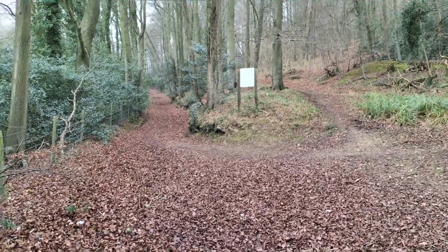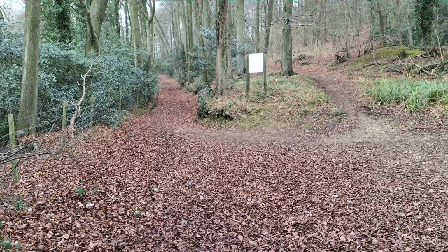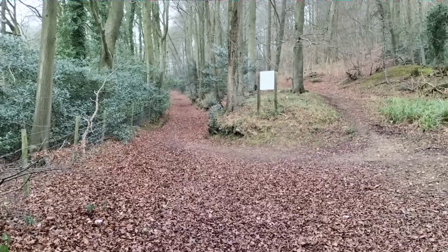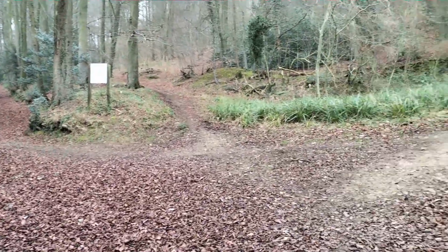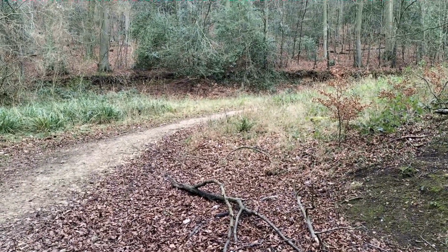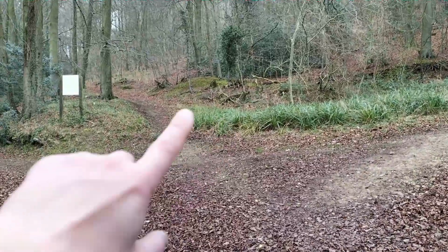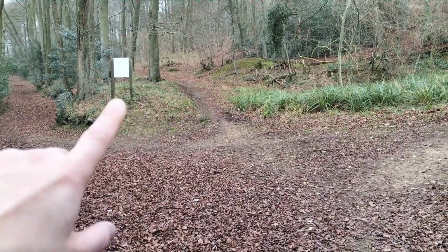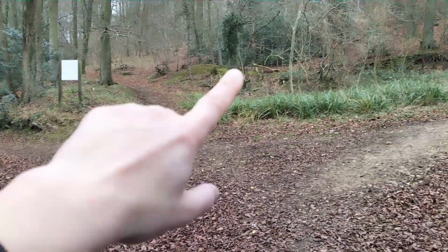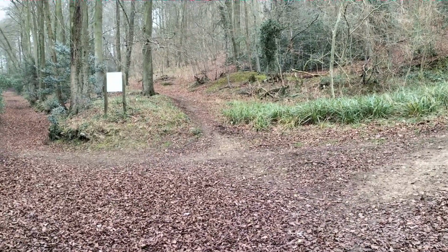I can either go up this track here, which, according to the GPS map, looks like it goes uphill and then around the edge of the nature reserve. There's another track there which again goes around the edge of the nature reserve. Judging by where the sign is and from what I can see on the map, this whole area here looks like the nature reserve. So the nature reserve's basically this perimeter here.